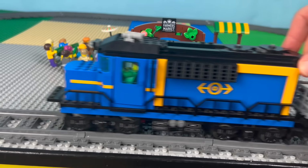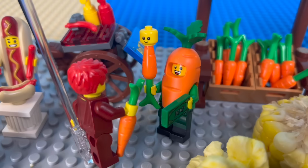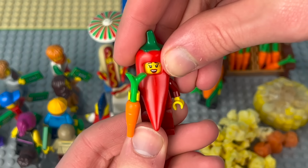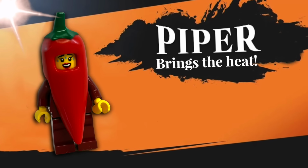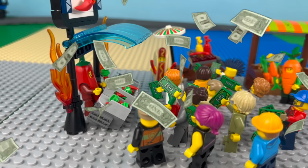I want to actually build a new train for it in the future, but for now we've only got the non-motorized old one, which brought Garrett his very first customer, who turned out to just be the Pepper costume fan we're naming Piper, joining the market herself. Her stand even has fire and a small 22 tube screen sign, bringing in loads of sales.